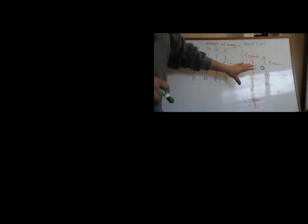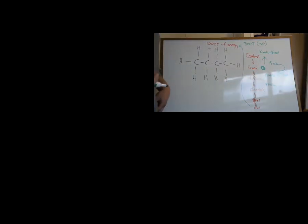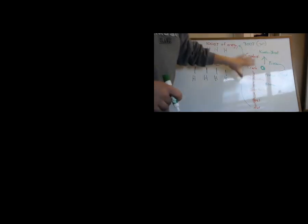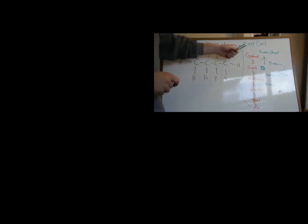So each step, we're losing heat. But this energy doesn't just disappear. It just goes from kinetic, so the energy of moving objects, to heat. It changes form. It's still there. That 1,000 joules of energy that we started with is still floating around the car. It's just not going through this process anymore. Only 300 joules of it are left.